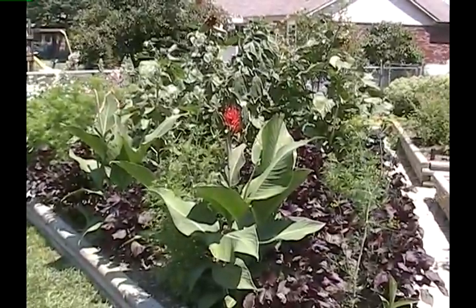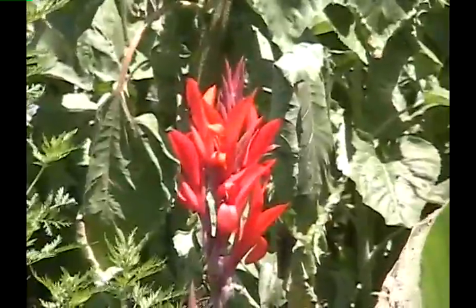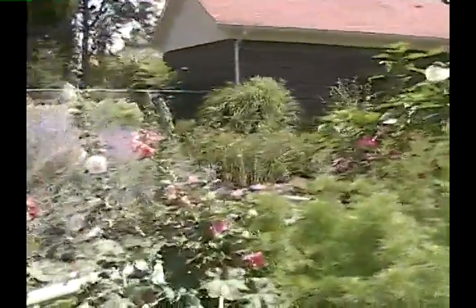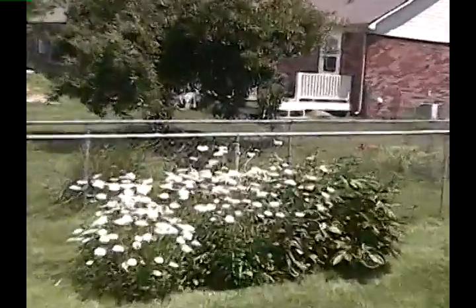I've got canna lilies scattered throughout the yard, and they're starting to come into bloom now. These are cosmos. And there's my Shasta daisies.